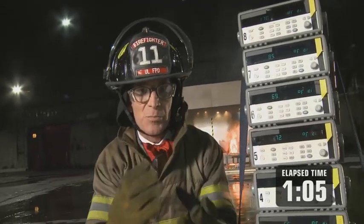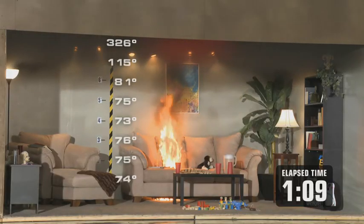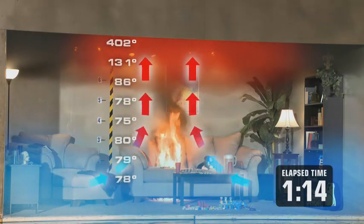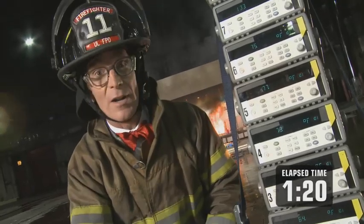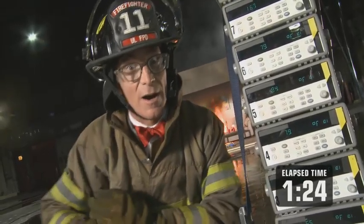See, what's happening is the flames are making the air right above them get warm and expand. And then the cool air around them is forcing that warm air up. That's convection. And it's bringing fresh oxygen to the fire all the time. So it just keeps getting hotter and hotter. And it's making the walls and the ceiling of that room pretty hot as well.